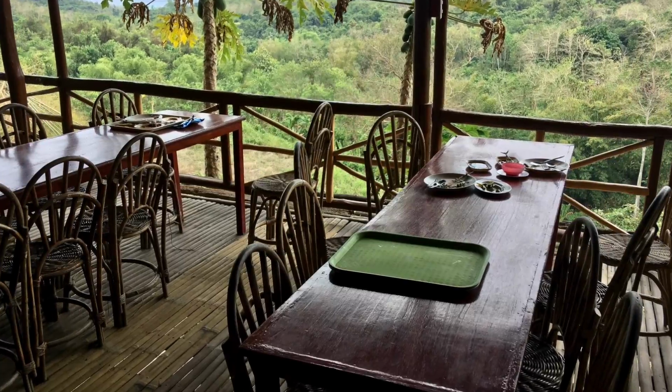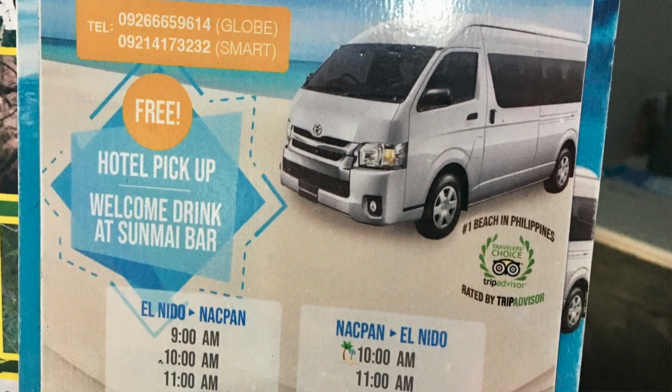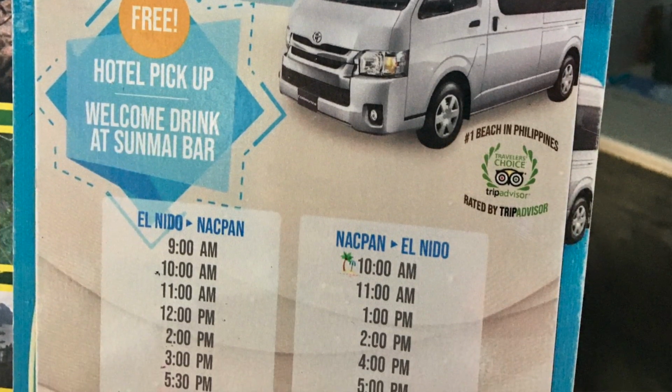Now we are in El Nido. Now we have to book some kind of transportation to get us from here to where our accommodations are. If you see over our shoulder, right behind us, Discover El Nido Travel. If you are staying at the place that we're staying at, or even if you're not, you can book. They have a shuttle service that takes you from this location to the location that we're going to, which we'll tell you about when we get there.